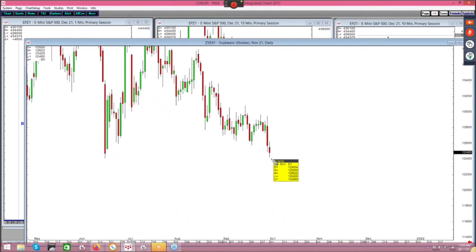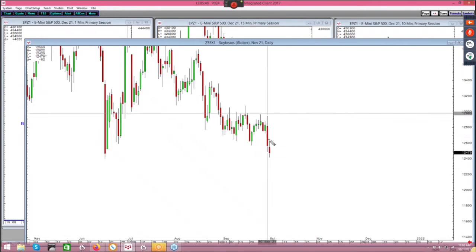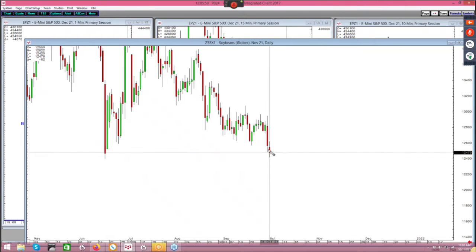We basically exited our whole position yesterday, so this further move is not anything that we were interested in. As a matter of fact, we got more out of this than I originally expected, I don't mind telling you. It was normally about a 20-cent move that we were looking for, but they went much further.